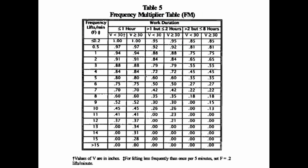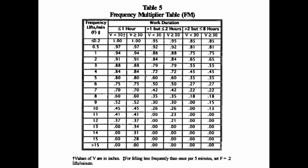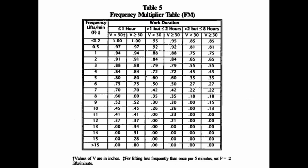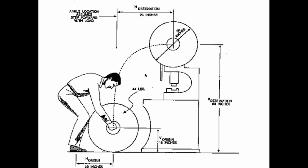These are various tables to use with this. In other words, that frequency multiplier, FM, we get from this table. The coupling multiplier, we get from this table down here. If the coupling type is good, in other words, it has handles and is easy to handle, then that multiplier is 1, and so on. So we're going to use these tables to do this. This is a job analysis sheet that an ergonomist might use to apply this formula. And this is a typical task that we might work with here.